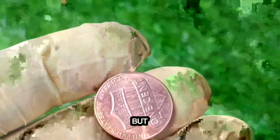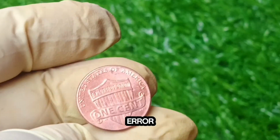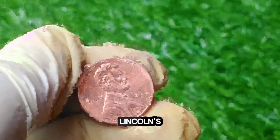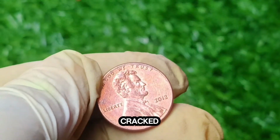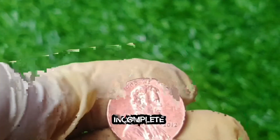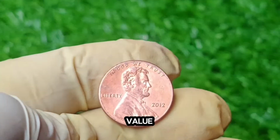Here's how to check. First, look at the mint mark. 2012 pennies were minted in both Philadelphia and Denver, but the mint mark can sometimes be missing or struck over, a potential error worth investigating. Look for doubling on the date, letters, or ink. Inspect the surface for raised lines that indicate a cracked die. Check if the design is short or incomplete. Missing design elements or unusual mint marks can increase value.